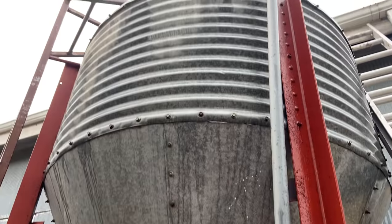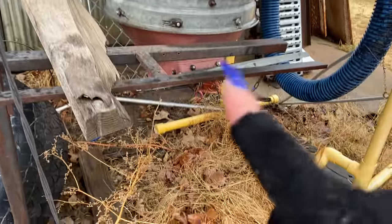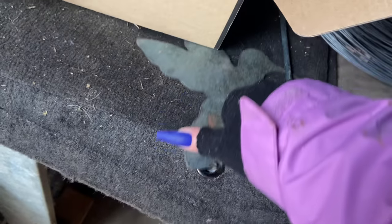This is a grain bin. Go up. It comes out the bottom. Oh, it's warm in here. That's what this is. The kitty is probably in here.